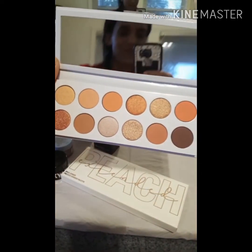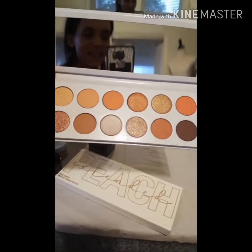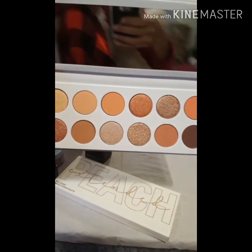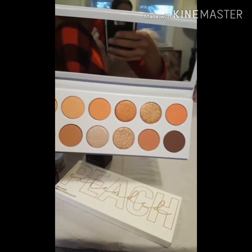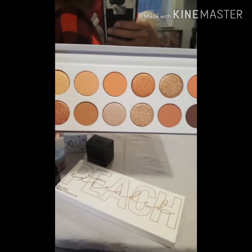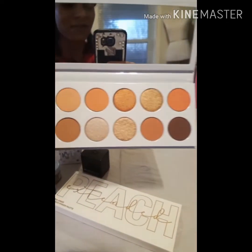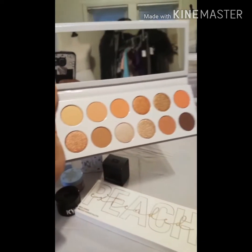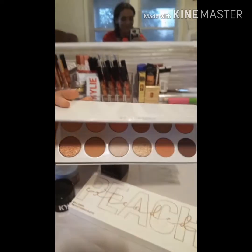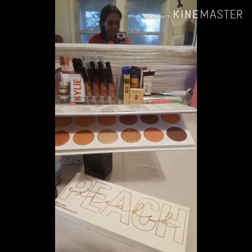Y'all, and last but certainly not least, the Peach Extended Palette. Oh my gosh, I am so ready to play with this. Oh, the colors are so everyday for me. And when my niece asked for this for Christmas, I was like, I'm jealous. Don't know if I can be able to get this for you and not get one for myself. And I ended up getting one too. So yes, y'all, my Christmas was too much. I could not have asked for anything else.